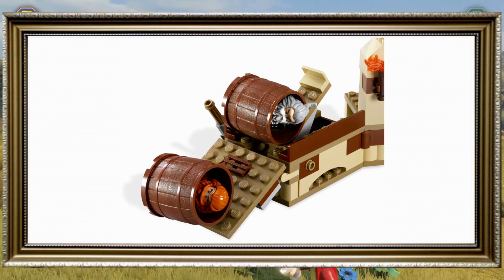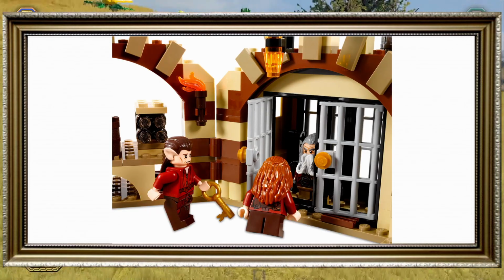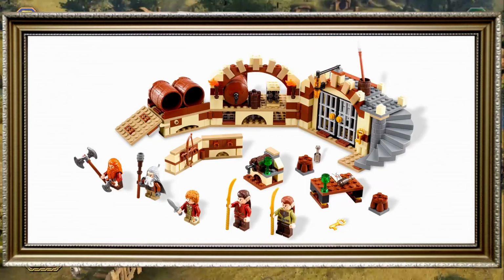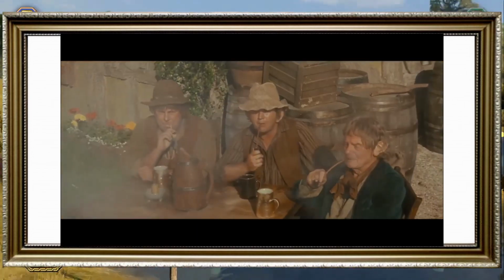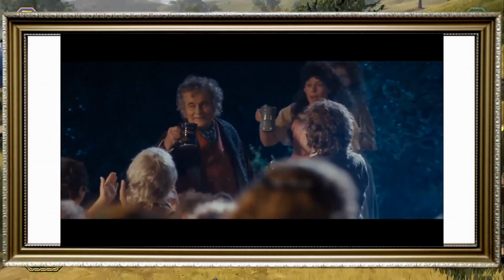You can fit the dwarves inside and just kind of throw them around the place. The set also definitely features some alcohol, which is something that LEGO doesn't really like to do now, so I'm surprised that this made it in back in the day, but alcohol and tobacco substances are quite common within Lord of the Rings. It's pretty iconic to that series, so what can you do?